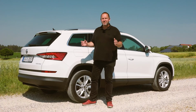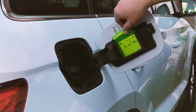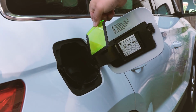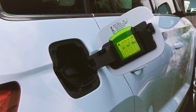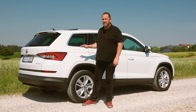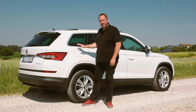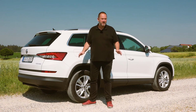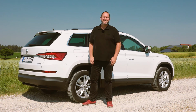One of the best known Simply Clever ideas of Skoda is for sure the ice scraper here and the gas lid. I think everybody knows this one nowadays. Our Kodiaq offers, if you want, more than 30 different Simply Clever solutions. But very important, some of them are extras, some of them come as standard. And not all the solutions you find here you will find in all Skoda models, but they will have others. And I can tell you, all of them are simply clever.